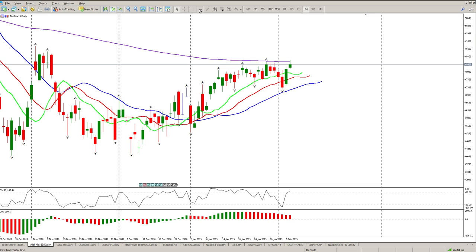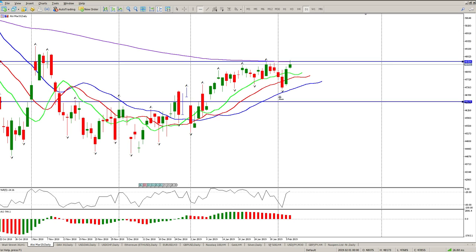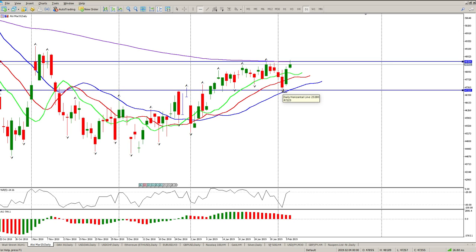So, the patience continues. We have tagged the 200-day EMA again, and I think that's pretty much what our range is at this stage. The top end of the range is 48,585, and the bottom end of the range is 47,234. That's pretty much what we're trading in. We've been doing it for a month now, and it's looking like it's going to continue.